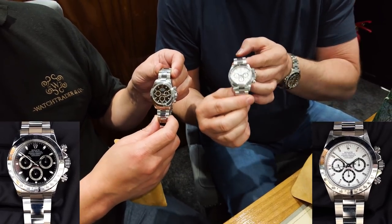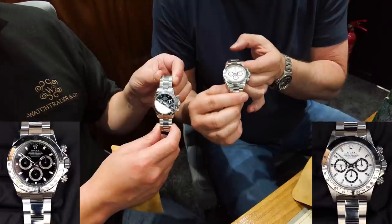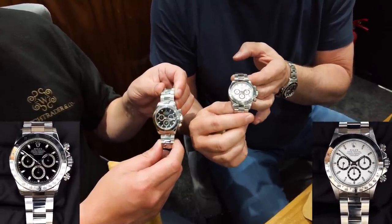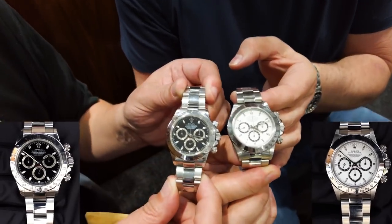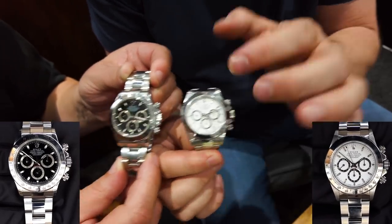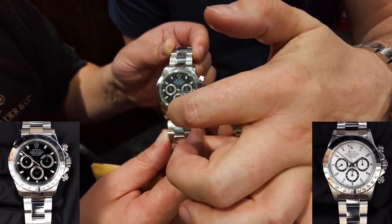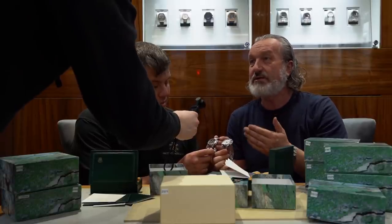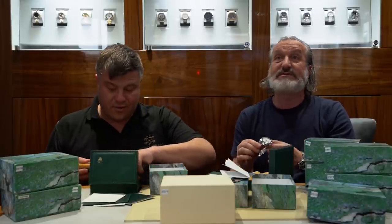Exactly the same case, exactly the same bezel. The movement's different, but the dial is also different. So your sub-second dial on the Zenith is at the 9 o'clock, and on the Rolex movement it's there. One of the things that I always bleat on about is the Zenith movement was designed to have a date aperture, and the Zenith El Primero has a date on, and these don't still today.